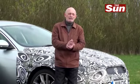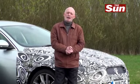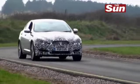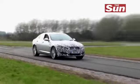And with a price expected to start around £30,000, I think that Jaguar are about to add a very good new dimension to the XF success story.